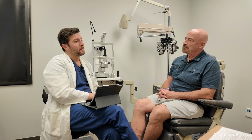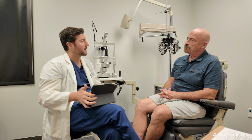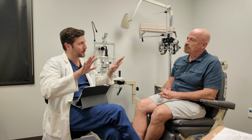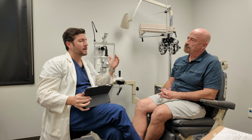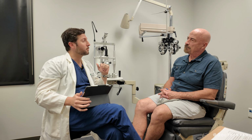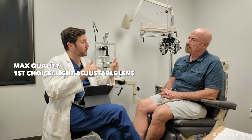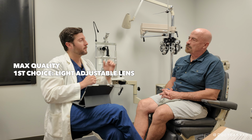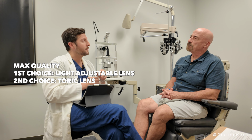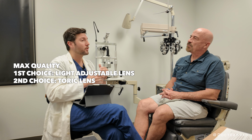Now, there are other options. So I gave you 2 sides of the fork in the road. But there are other options. For example, let's say the light adjustable lens was too expensive, or you couldn't make those post-operative visits. You had a very busy schedule, you were unable to do it. Then we have lenses called toric lenses. They're non-adjustable, but they also reduce the astigmatism. So there are other options.